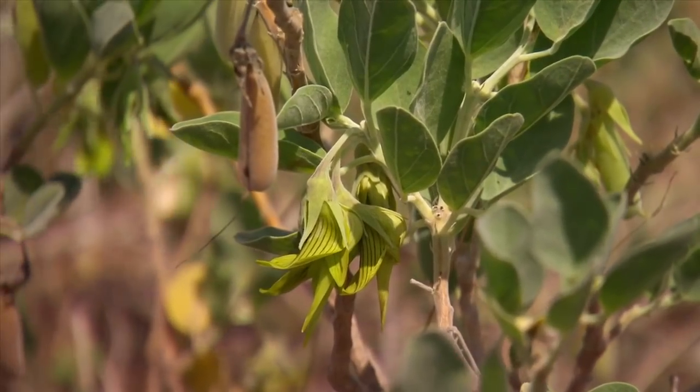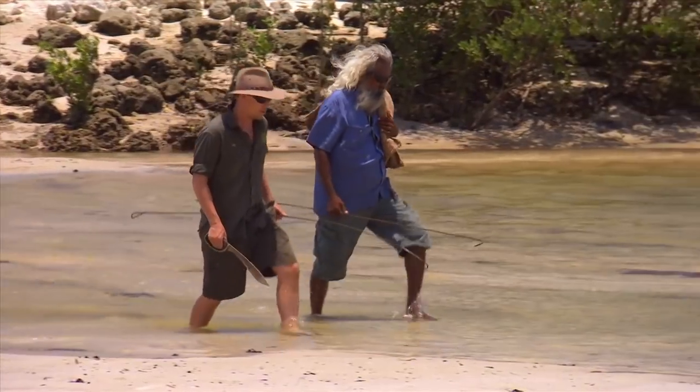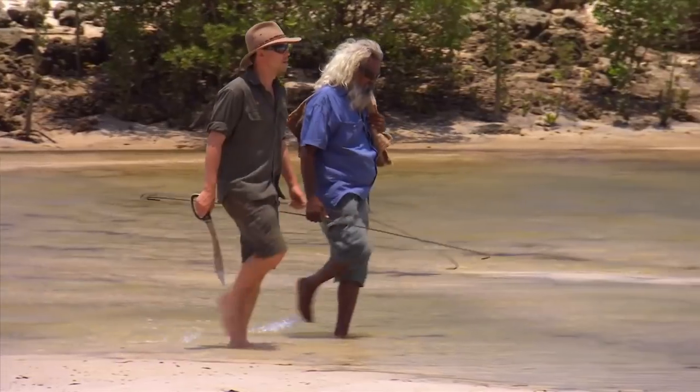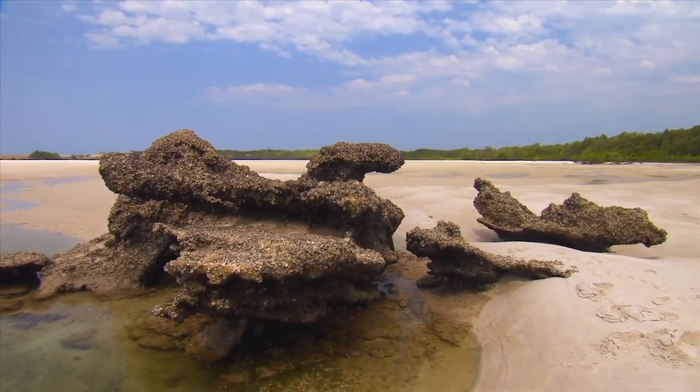The water from the plant would have quenched the thirst of a weary traveller until the tide retreated and they were able to collect fresh water from the rocks on the shoreline. It wouldn't have filled a hungry stomach, though.